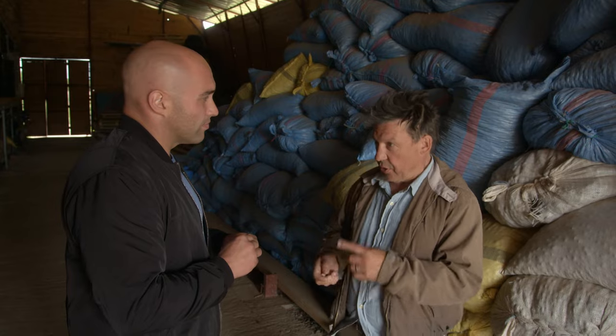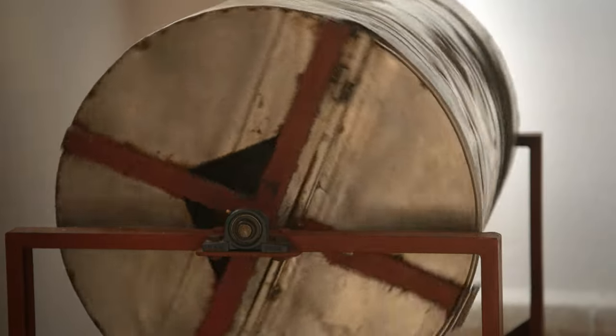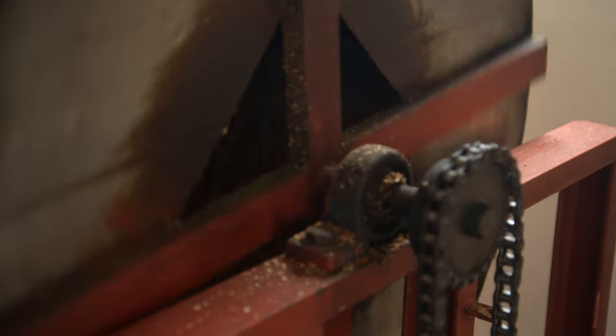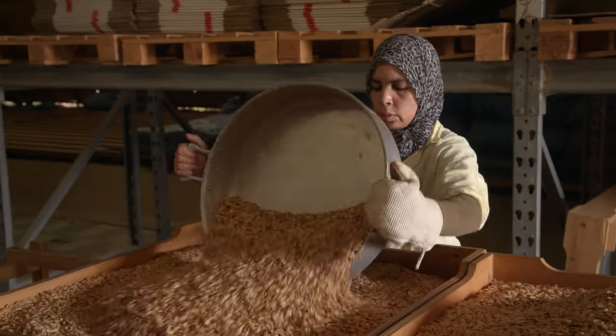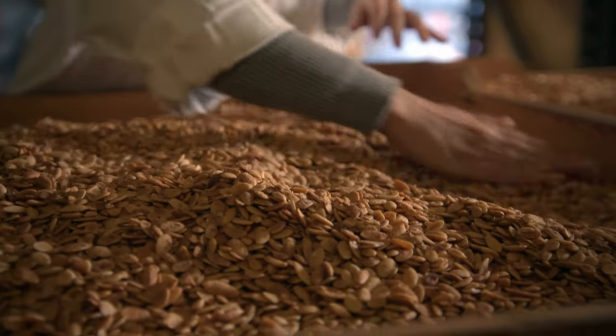So you produce everything here in your factory? Yes. But before we press it, we toast it. I can show you that. Great. Instead of toasting over fire, Ulysses browns his kernels for half an hour in a heated spinning drum. But it's his method of extraction that really revolutionized this process.